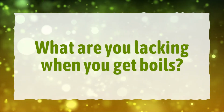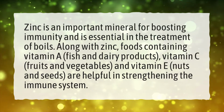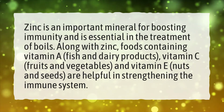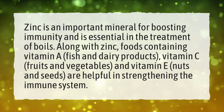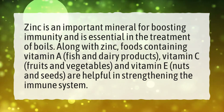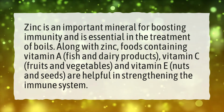What are you lacking when you get boils? Zinc is an important mineral for boosting immunity and is essential in the treatment of boils. Along with zinc, foods containing vitamin A, fish and dairy products, vitamin C, fruits and vegetables, and vitamin E, nuts and seeds, are helpful in strengthening the immune system.